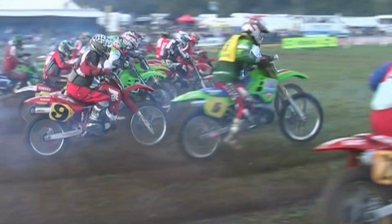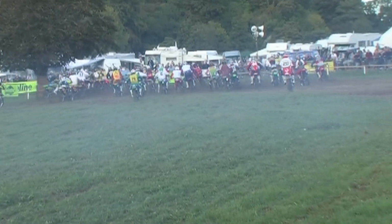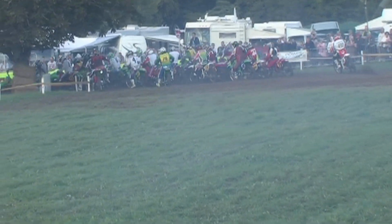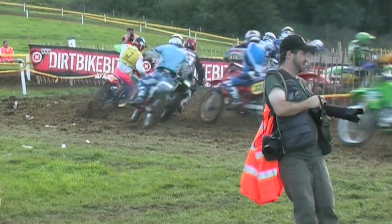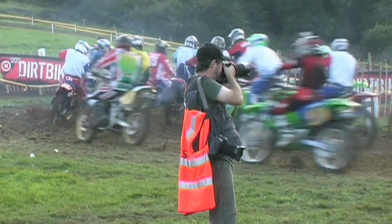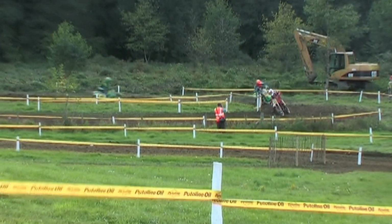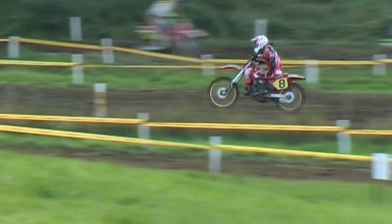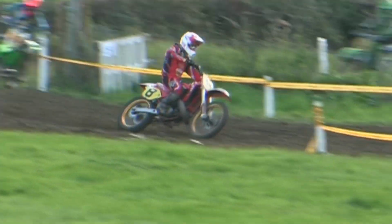Plenty of horsepower lined up in this race as they leave their line and make their way into turn 1. Quite a tight right-hander here for all the bikes to filter into, but we just hope everybody can get round without any collisions. It looks like most people made their way through there, so we're looking at our race leader. I think that's Tom Church on the CR500 Honda.